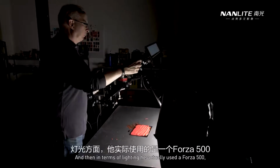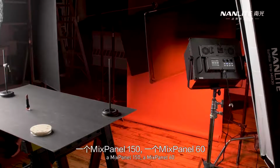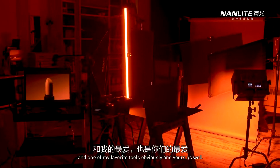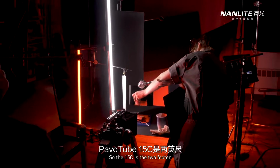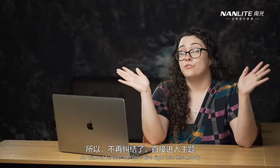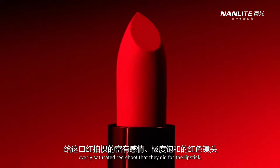And then in terms of lighting, he actually used a Forza 500, a mixed panel 150, a mixed panel 60, and one of my favorite tools, obviously, and yours as well, the Pavo tubes, both the 15 and 30. So the 15 is the 2-footer, and then the 30 is the 4-footer. So without further ado, let's dive right into this moody, overly saturated red shoot that they did for the lipstick.